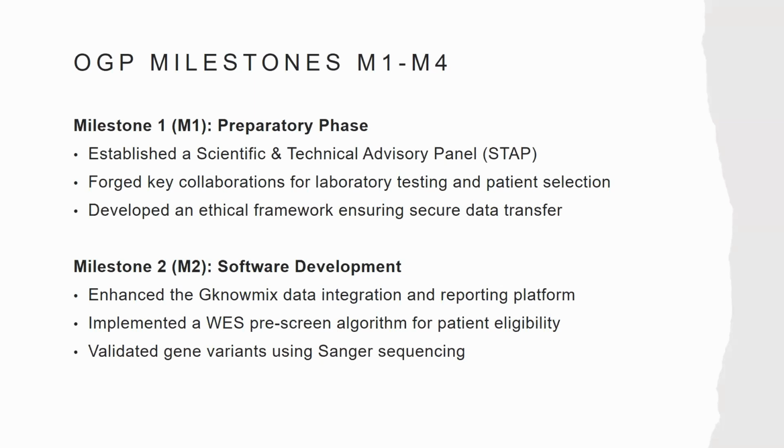And from there, we then developed the pre-screen algorithm to select the appropriate patients for whole exome sequencing. Part of that was also validating the gene variants that we found with extended testing with the gold standard, which is Sanger sequencing.